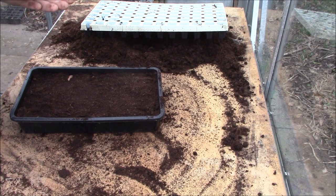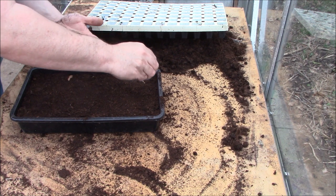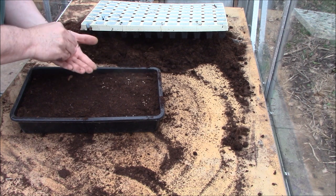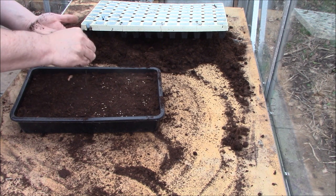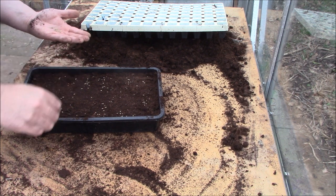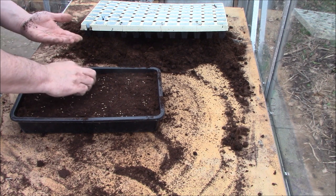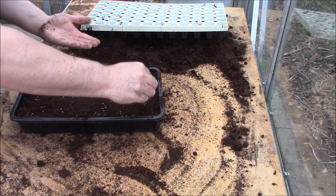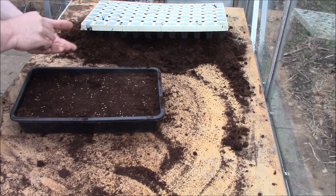So what I'm going to do is try my best to cast these as evenly as I can, like that, over the top. I'm failing miserably to do it at the moment. Obviously when you do it, you can take a little bit more time to distribute them better than I am here. But what you're trying to do is not get two of them too close together, because when you prick them out, you don't want the roots to be all tangled and difficult to untangle.